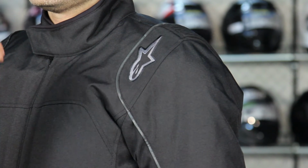Textile outer shell, CE rated shoulder and elbow from Alpinestars with the WP lining, which makes it waterproof. You also have a full sleeve thermal that's removable. This jacket's going to go really quick at $299. Peter is 6 foot, 195, 40-inch chest. He's wearing a size large.